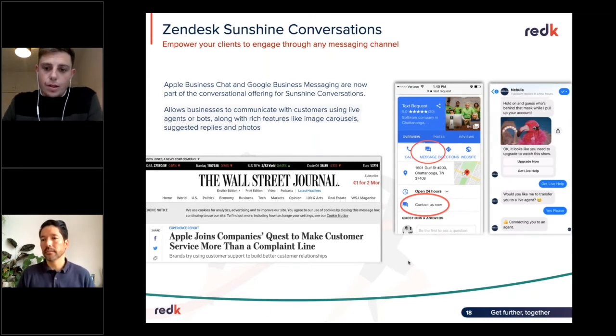Absolutely. So, as mentioned, WhatsApp is an environment that all of us understand how that works, but also Apple Business Chat and Google Business Messaging are part of that whole conversational offering for Sunshine Conversations, but also how the world is working at the moment, offering different channels for customers where and when they want to contact us and making us as available as possible as well.